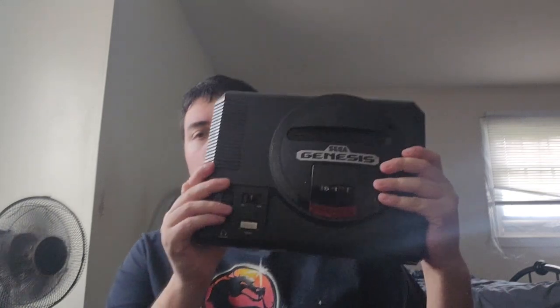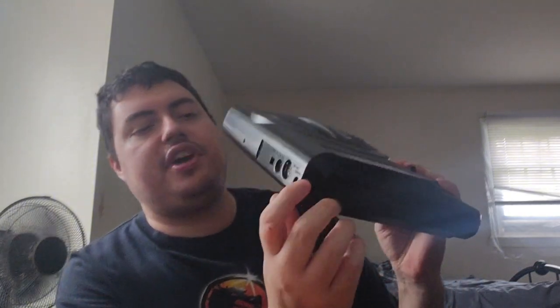So this is my Model 1. This is where I play most of my Genesis games, mainly because the Model 1 has much better sound than the Model 2. I know that people are going to freak out that it doesn't say high definition graphics, but as long as the adapter port is right here, you're fine with the Model 1. If it's right here, then it's the crappy Model 1 Genesis with the sound chip that's in the Model 2.